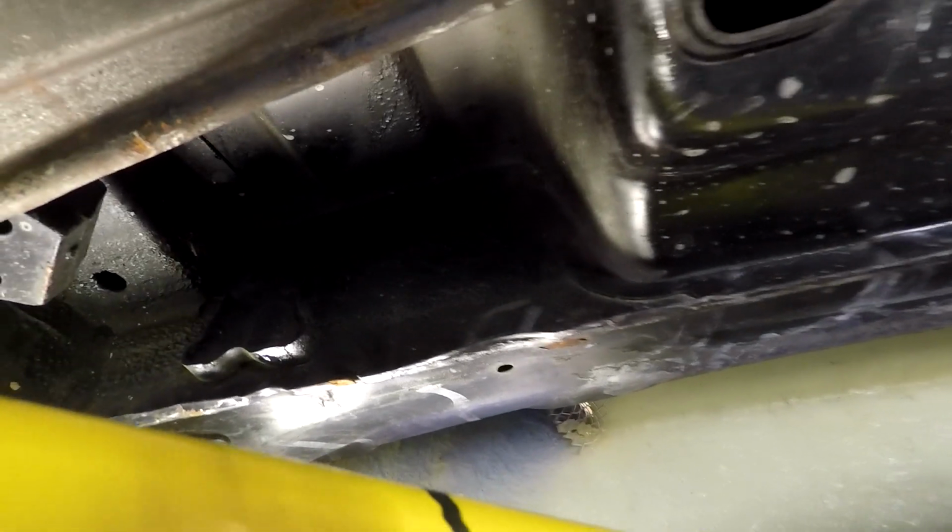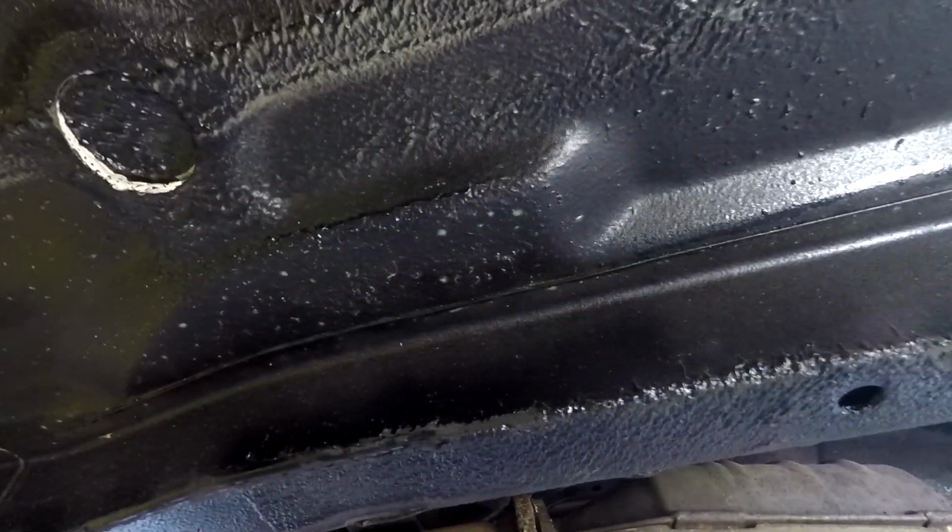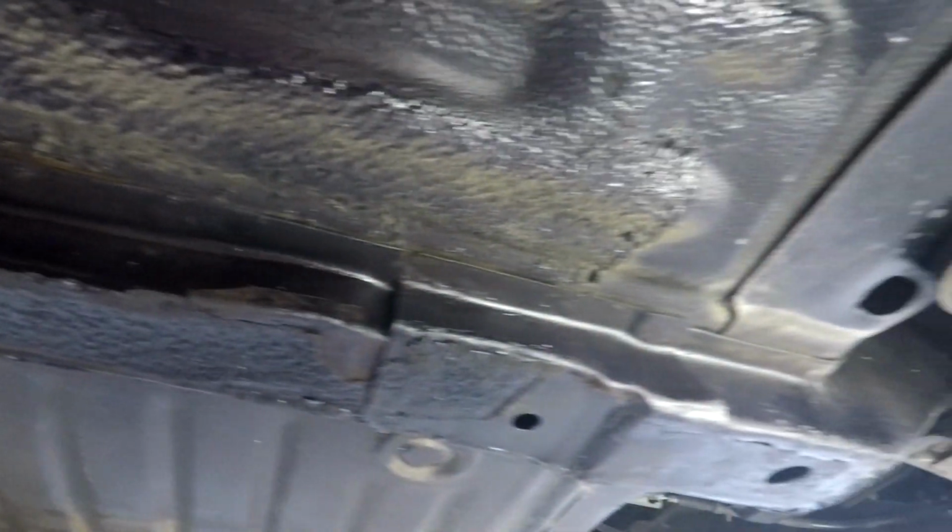I'll look at the inner rocker here. It looks in good condition. Overall pretty clean. Look at this frame rail from this side real fast. Everything looks good. You can see right here where some of the undercoating came off. But overall, it looks in pretty good shape for one of these cars.